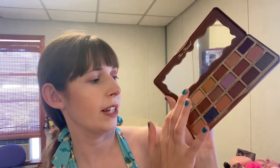This shade here is kind of a bummer. I'm just going to try to blend that in. Trying to dig into it and it's just really not going. This is not the shade that I thought I would be disappointed in. I'm going to take some of Milk It then and put that on the inner third.